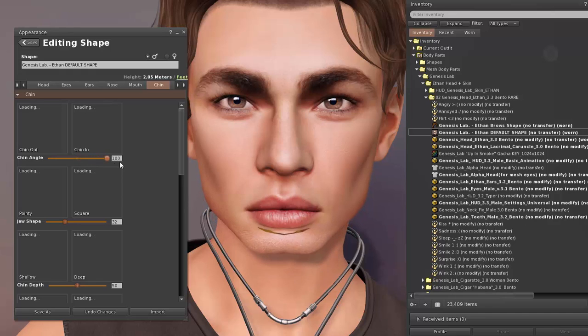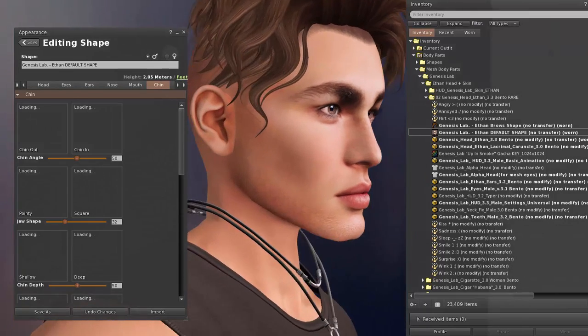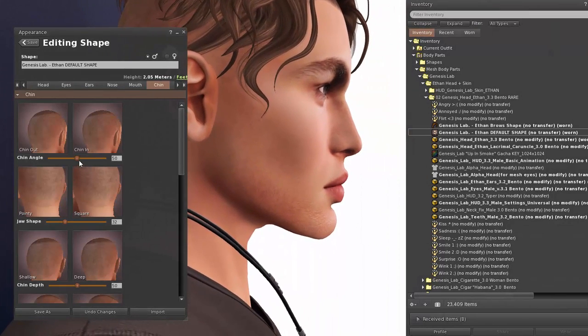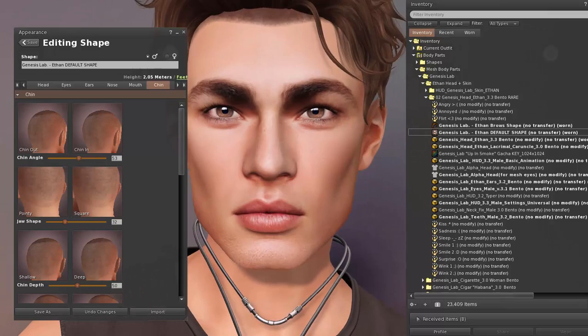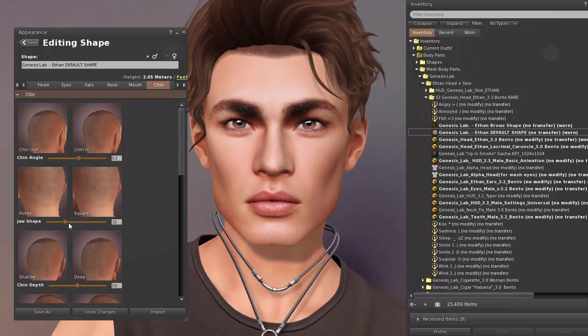I spend quite a bit of time on my sliders. Just for the videos, I just go through it once and then I let it go. But you really want to go back and forth and play, or keep playing until you get something that's pleasing to you. Jaw shape.